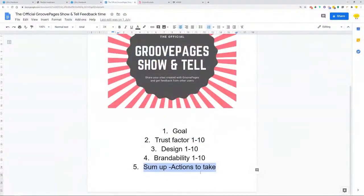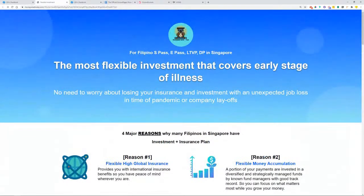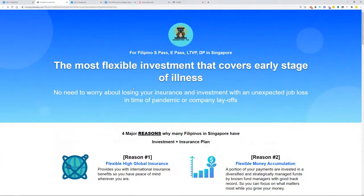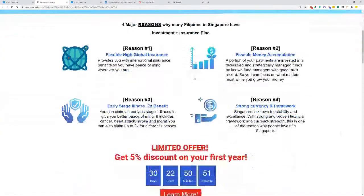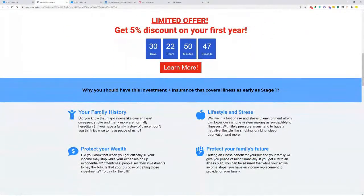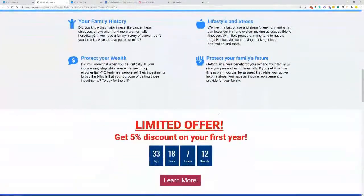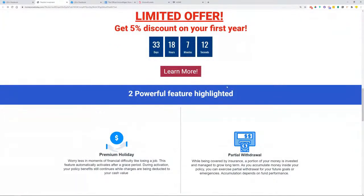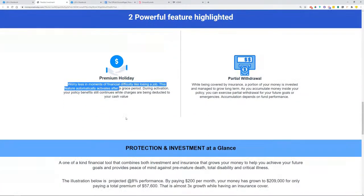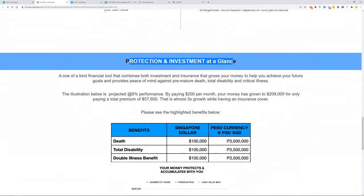The steps, actions you need to take: make sure your design is on point with the different colors. Make sure that you mention what you are selling and what they need to do and what they get if they sign up. You probably mentioned over here your family history. Did you know? Okay. But you don't say two powerful features highlighted. You don't say what they actually get. Protection, investment at a glance. This needs to be more precise.